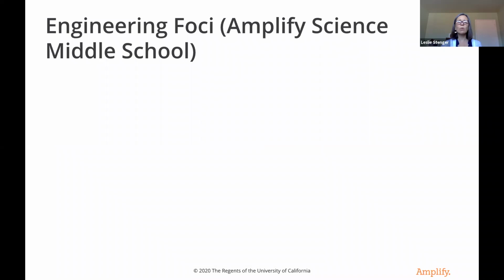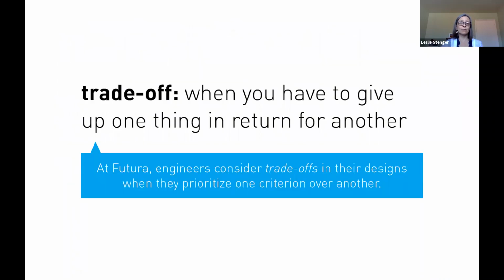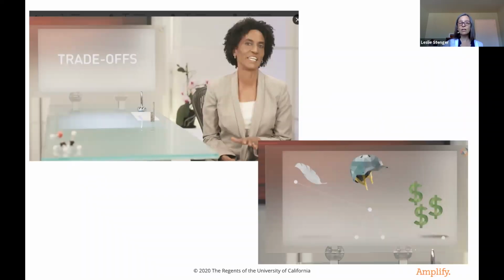But first, I want to share one way we are integrating a full range of engineering ideas and practices, not just the design cycle. At middle school, we've taken the engineering disciplinary core ideas and broken them down into these 6 emphases. Each internship focuses on one of these concepts in depth. So for example, the idea of trade-offs is a really important concept in engineering. And the students are introduced to this concept through an engineering tip video shown here, where the CEO of Futura Workspace uses an example of designing bicycle helmets that are light and cheap. And she talks about the kind of trade-offs you might have to make in order to come up with an optimal design. Students then apply these ideas about trade-offs in their own design.